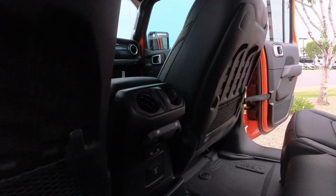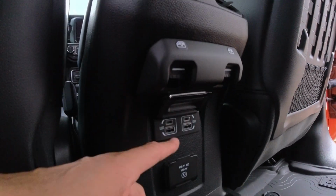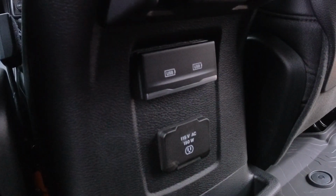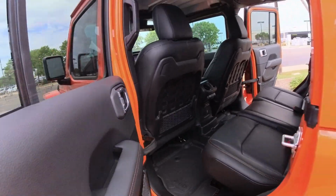Now, when you come to the back seat, you got window rollers right here. You got a couple of USBs, a little plug, 115 volt, 150 watt. Got your little floor mats down here. But before we start this thing, let's go and check the engine out.